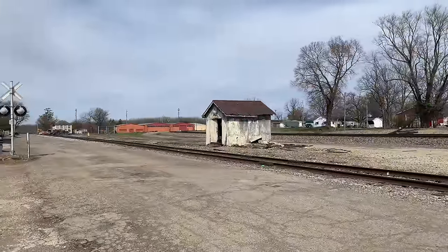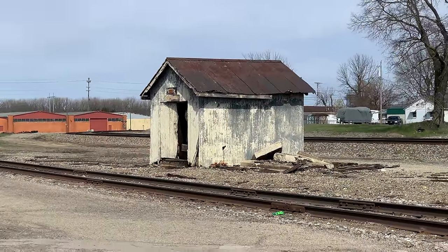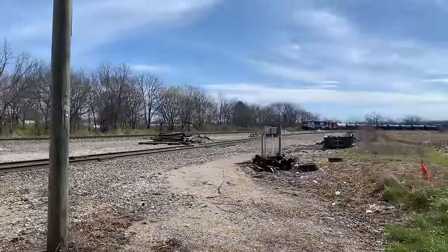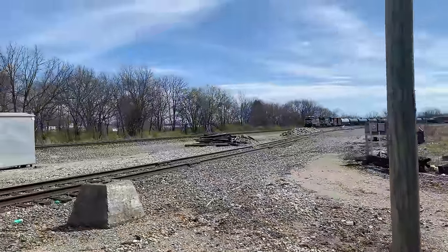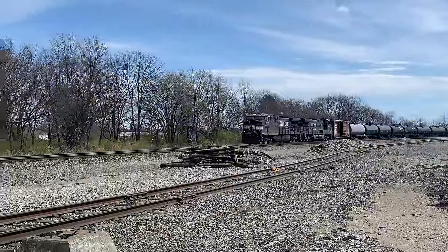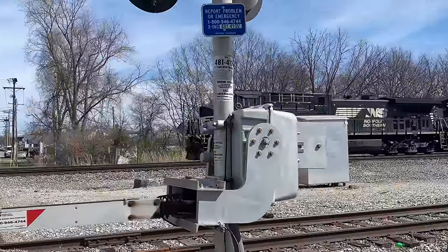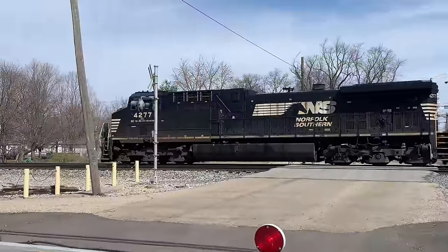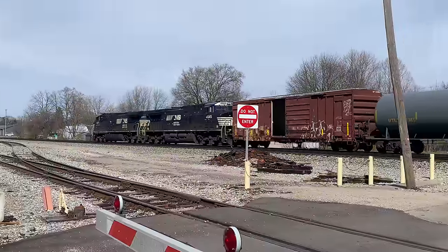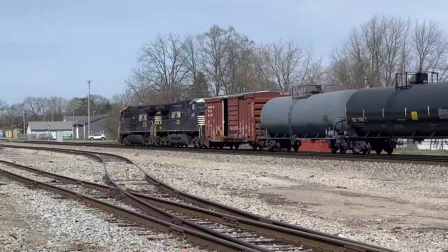There you go. Hopefully another train will come. There's a local switching about a mile away, a couple miles away. All right, here we go. Boxcar. Open boxcar for shoestring. There you go. Too close to locomotives though.